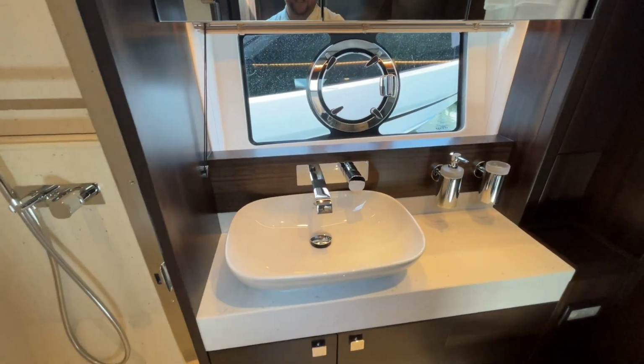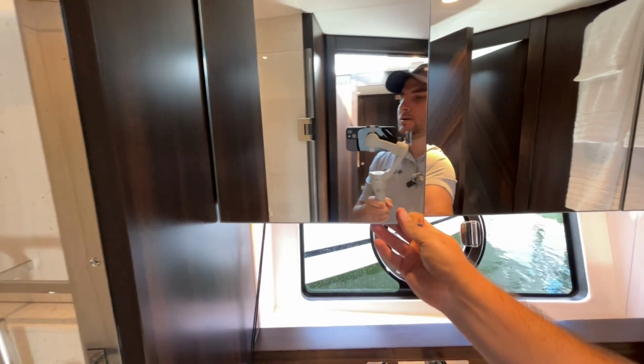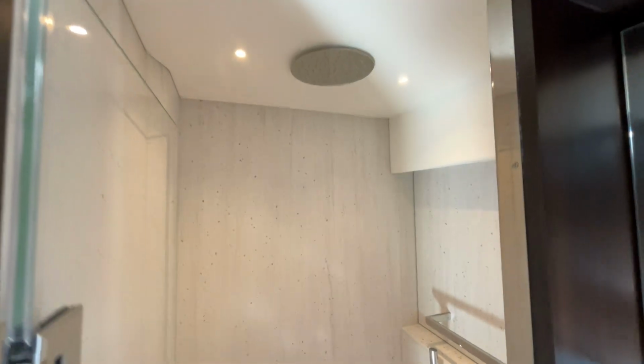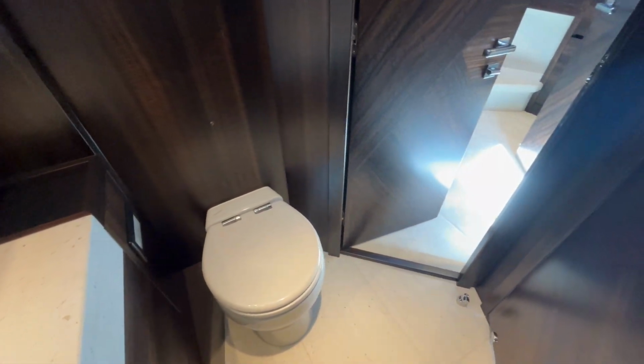Nice sink. Bit of storage behind all of this. Decent sized shower. Small little step so no water gets out. It is a rainfall shower, so you do have the rainfall effect there. And then obviously your handheld, your wonderful Tecma toilet. And as you can see here, I shut that door, lock it, and you have your nice little ensuite into your VIP.